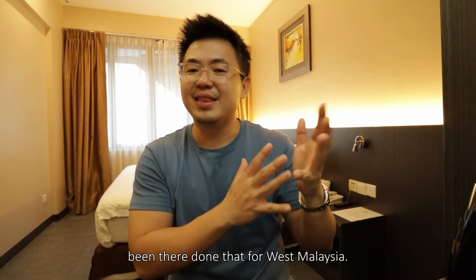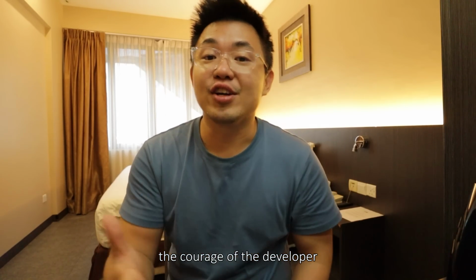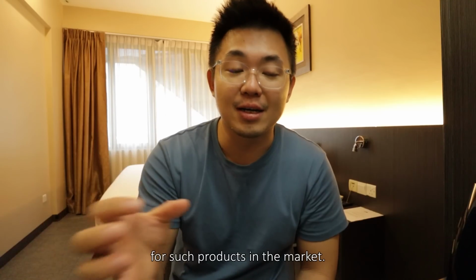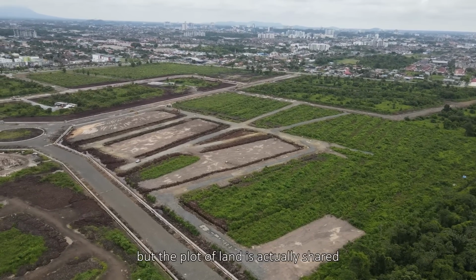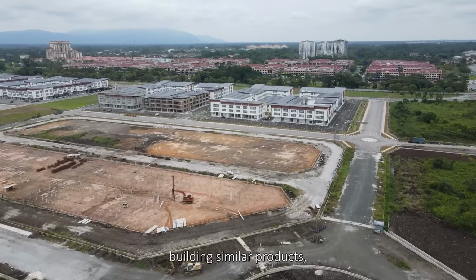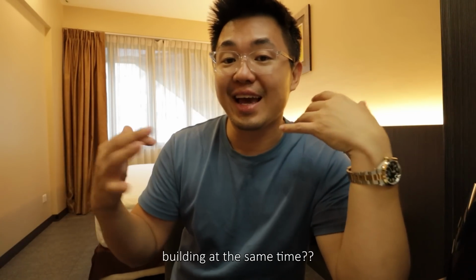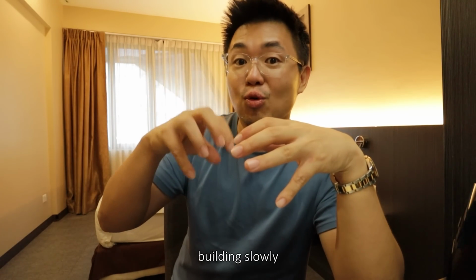Although this concept is like been there, done that for West Malaysia, but in this area itself, the courage of the developer, and they actually see the demand for such products in the market. Then the second thing, the location might be a new location, but a plot of land is actually shared from a master developer. So when you go to site surrounding Seoul Estate, there will be other developers that is building similar products. If you think about it, would you want multiple developers building at the same time, or you want the same developer building slowly one by one?